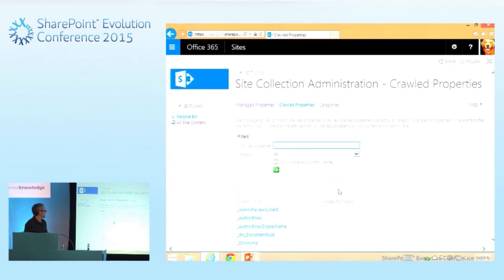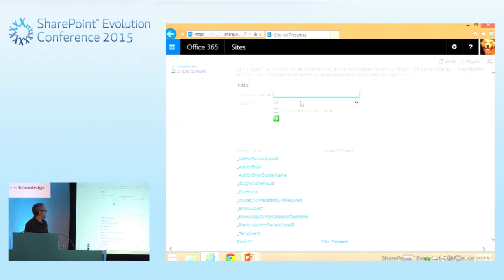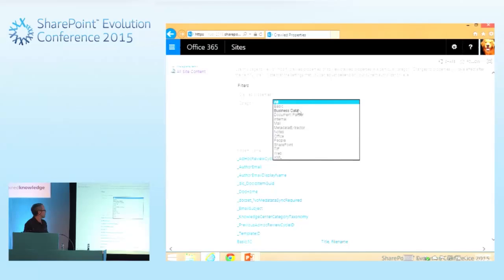So in this case, there are so many that they give us these categories. In general, the categories are basic and SharePoint. So all of the ones from SharePoint came from SharePoint. The ones from the user profile service came from people. Other things like business data, if you're running BCS solutions, all of your crawled properties are going to be under there. So it just makes it easier to find things.